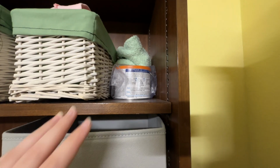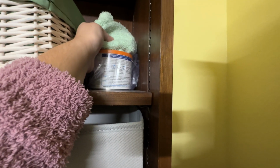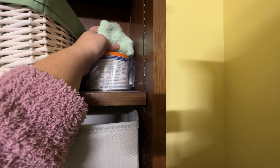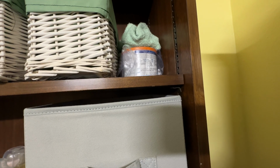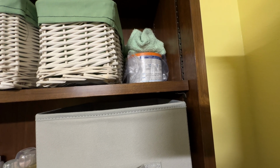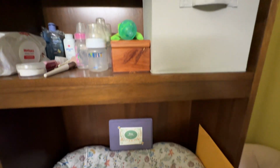So on top of that, I do have my porcelain miniature doll, which I won't take her out of here, but she's all bundled up inside of these padded socks just to keep her safe. I might display her at some point, but for now, I just kind of want her tucked away and somewhere protected. So there's all that.